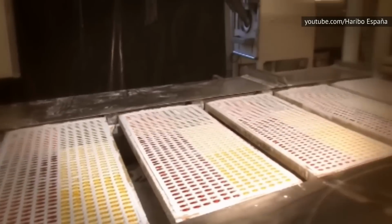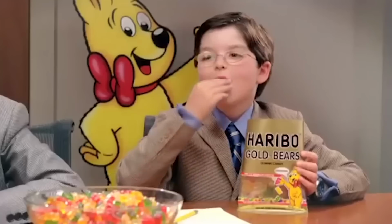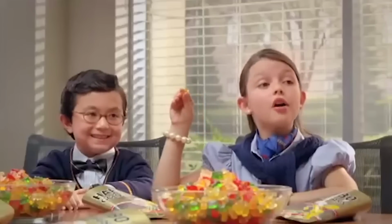The introduction of the new factory was in response to the ridiculous growth the candy industry had seen in gummy bear popularity. According to Quartz, U.S. sales of gummy bears for Haribo alone from 2011 to 2017 had increased to $115 million. Not bad for a little bear from Germany.